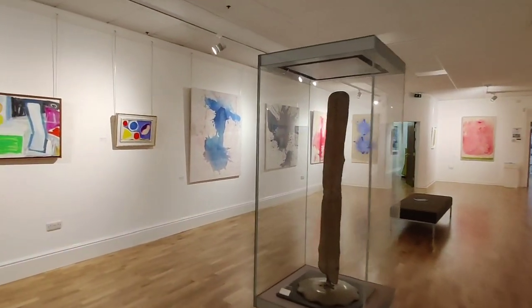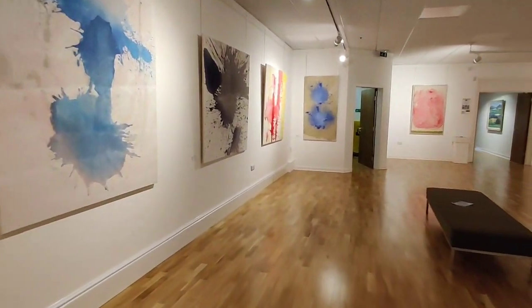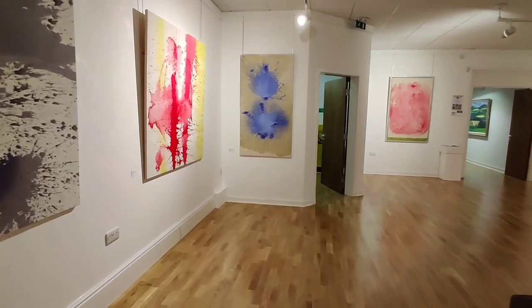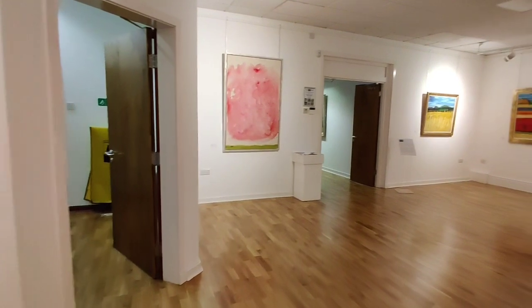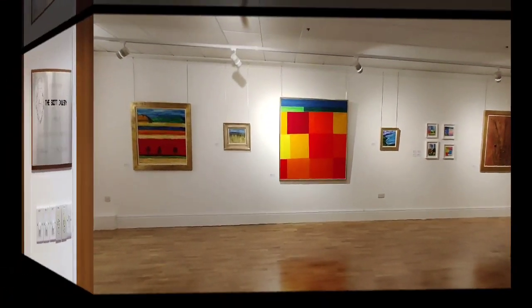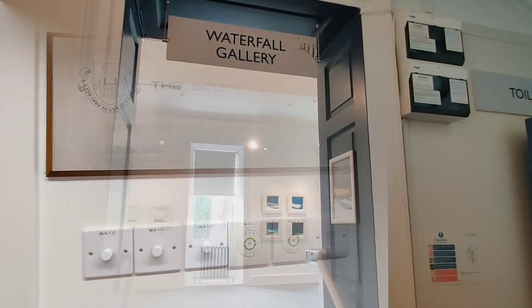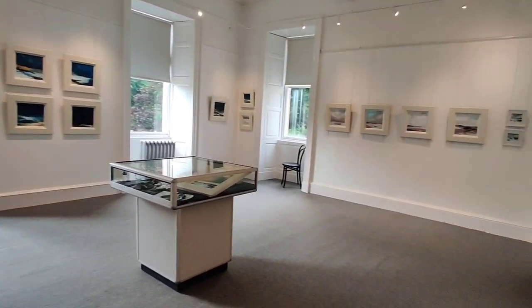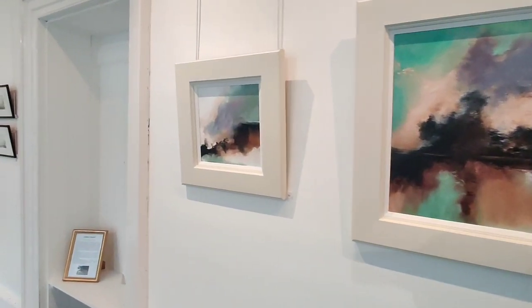I must admit, no, I'm not really into modern art like this. Splashes of paint, and I don't really get it. It's nice though, but it's not my thing. It's called the Scott Gallery. Here we have the Waterfall Gallery. Nice pictures.